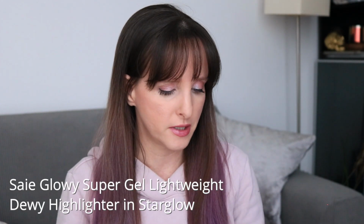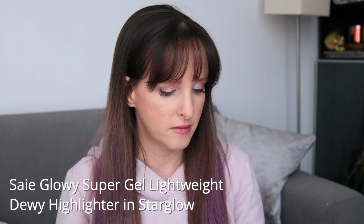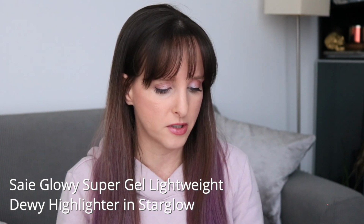So this is actually a highlighter. I forget the full name of this, but I'll put it on the screen. And this is in, oh God, I can't even read the shade name on the bottom. Something Glow. Anyway, I don't like this product. I don't mind the texture of it. I just don't like the smell of it.